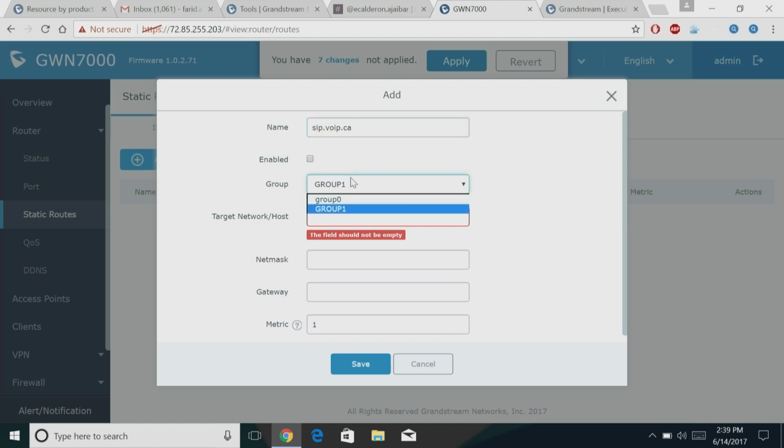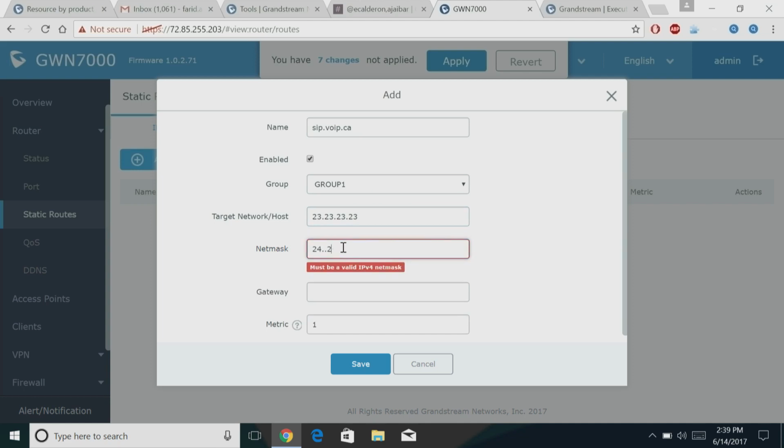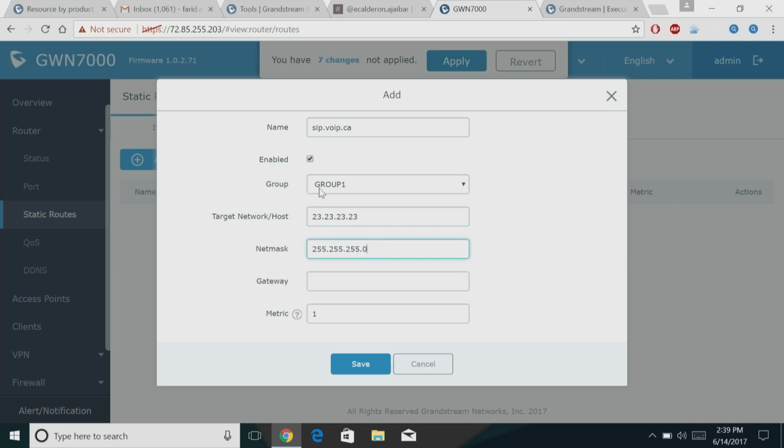An ITSP here, and then enable, and then they say group 1, the target network for VoIP.ca, their IP is, for example, this, and then I put the net mask 255.255.255.0. So the gateway, I put my gateway, so we know it's 2.1 on WAN 2. And then you put the metric. So you're creating a static route to this, always go through the WAN to that destination.